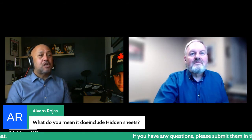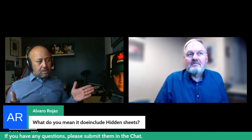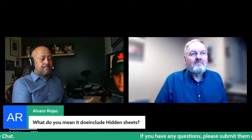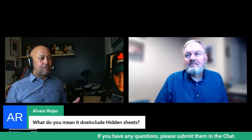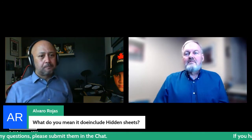Alvaro has asked, what do you mean it doesn't include hidden sheets? So if you hide a sheet, no different than hiding columns and rows, if you hide a sheet in your workbook, it also hides it in Verti Tabs. So the comment was referring to the fact that, oh, good, the add-in doesn't keep showing me everything, even when I want things hidden. That's all that was.